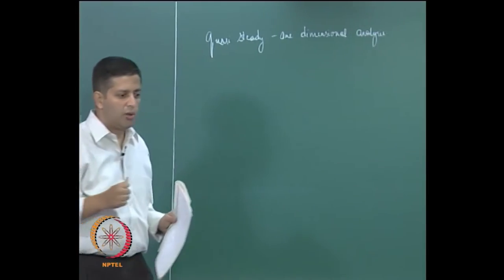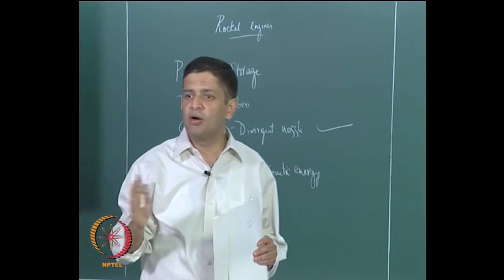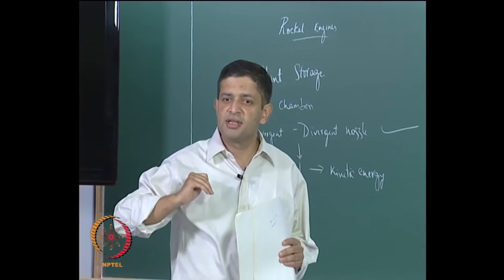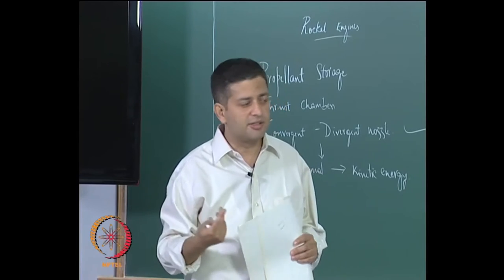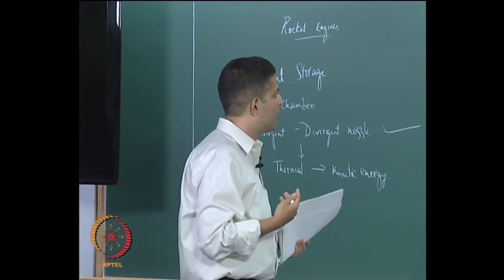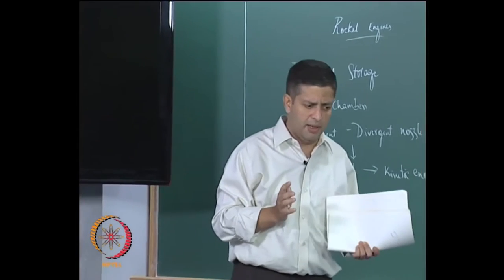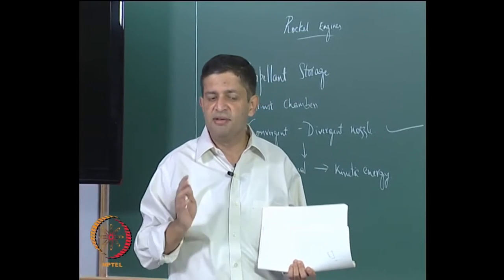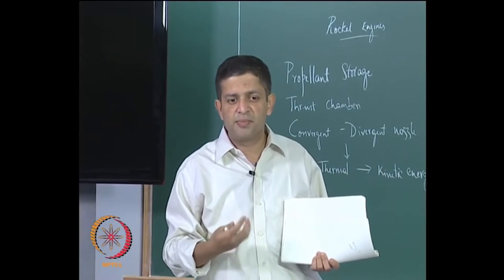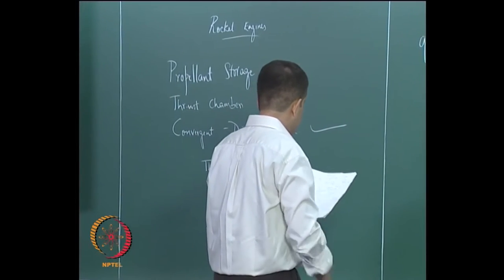That is, we are going to assume that all changes happen along the axis only. There are no changes happening in the radial or the azimuth direction, r and theta directions. We do not assume any changes to be happening. So all changes are happening along the axis, so it is one dimensional, which is not strictly true for a rocket engine nozzle. We will see what errors this brings about a little later. First is we are going to make this assumption.